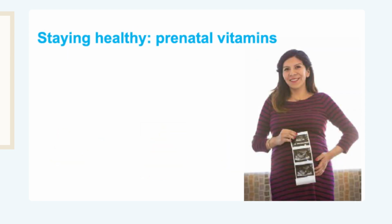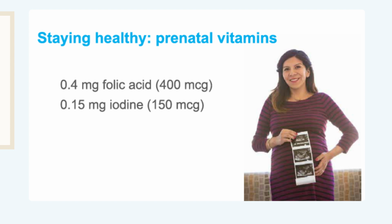If you haven't already started taking a prenatal vitamin, now is the time. Most over-the-counter prenatal vitamins will meet the current recommendations of daily vitamin values. There are some specific ingredients that make up your prenatal vitamin that we want to make sure you're getting enough of. Generally, it is recommended that you take 400 micrograms or 0.4 milligrams of folic acid and 150 micrograms or 0.15 milligrams of iodine. You can check the label on your prenatal vitamin to make sure it meets these needs.